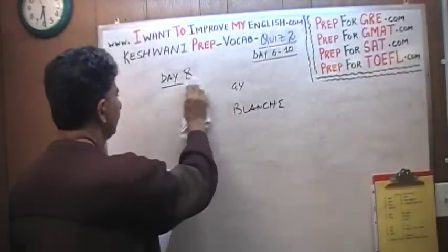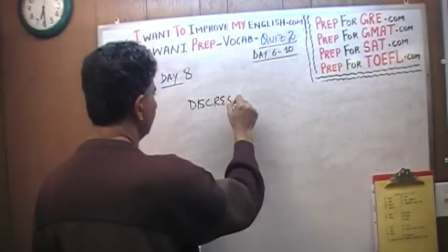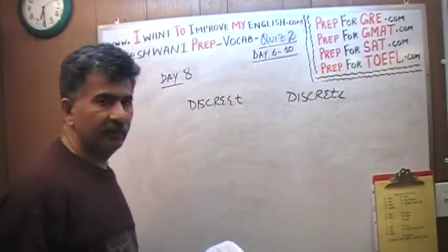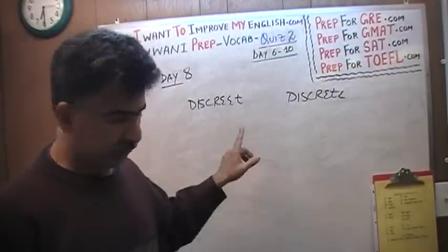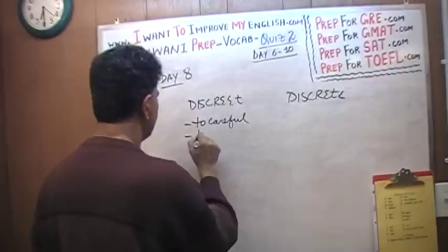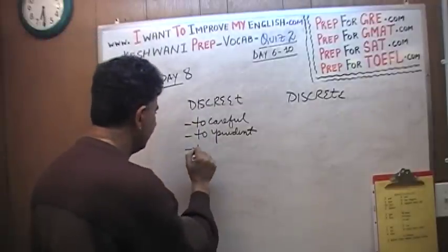The next two words that we talked about on day number 8 were discreet with the two E's together, and discrete. They have the same pronunciation, but different spelling and different meaning. Let's first talk about the two E's together. Discreet means to be careful, to be prudent in your action, in your words, but to be modest, if you like.